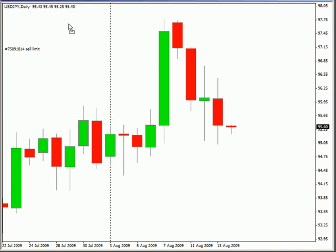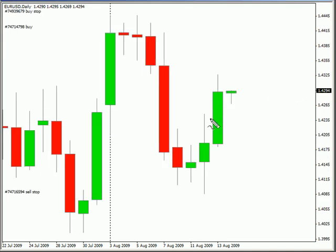Now, switching over to the Euro USD pair. This particular pair we talked about yesterday. It did move higher. It did break out to the upside, moved over 50 pips, and I do anticipate it to continue a little bit higher.